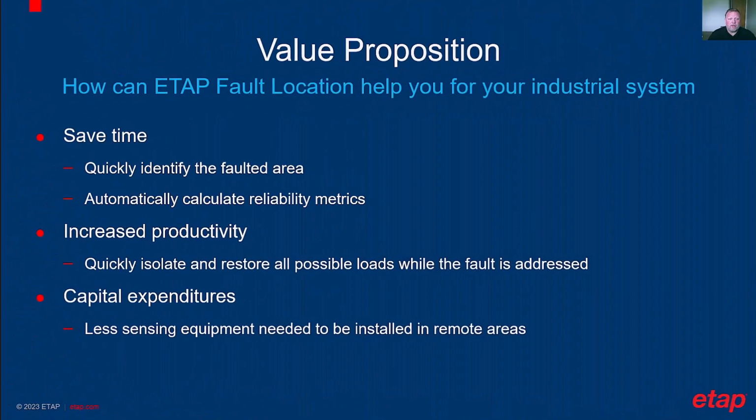Ultimately, the value proposition for the ETAP fault location for industrial systems is that it can save time. By automating the fault location process, the ETAP solution can dramatically reduce the time it takes to locate and address a fault. This can help minimize downtime and improve overall system performance. Additionally, the solution can quickly identify the faulted area so you can focus your resources where they are needed most.